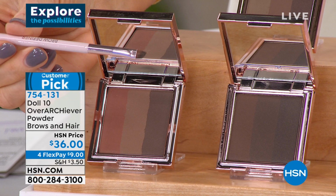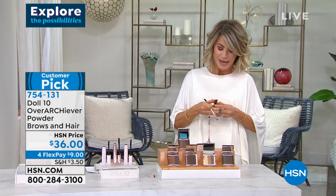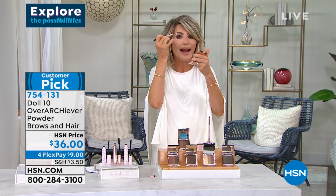So again, now you go ahead and use the same. Why is this formulation? I can't believe it. It's not like it's a powder. It's not like it's a wax. What is this formulation? It's amazing. It adheres to my hair as well as to my skin. Yeah, it does. And it has absolutely no talc in it. It has all good for you ingredients.